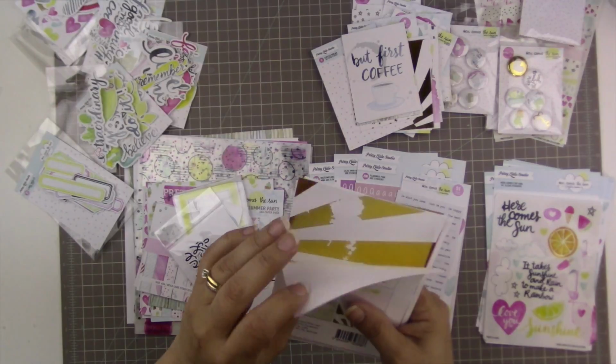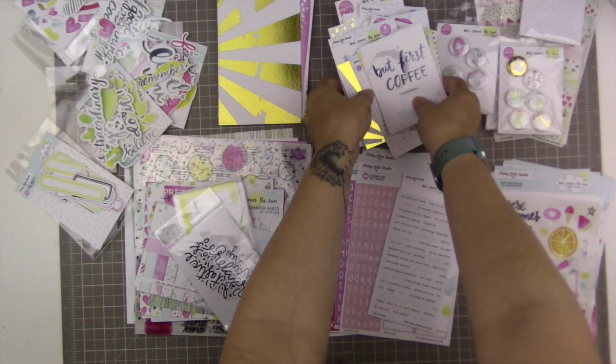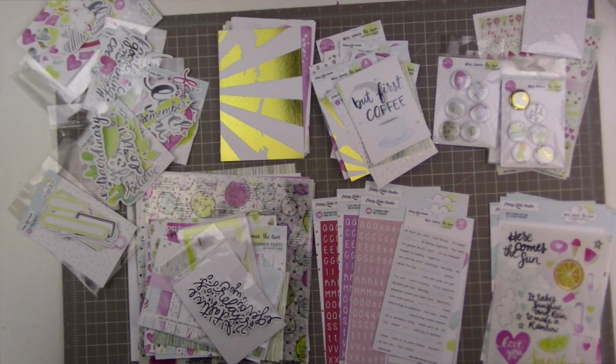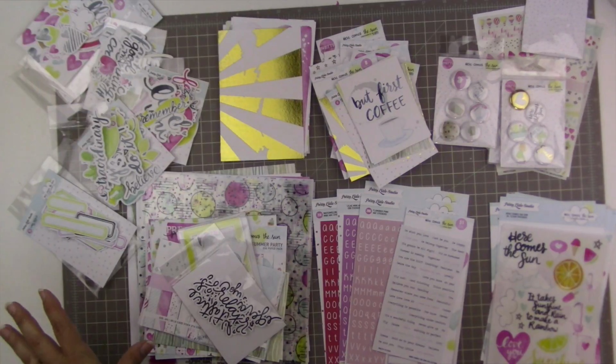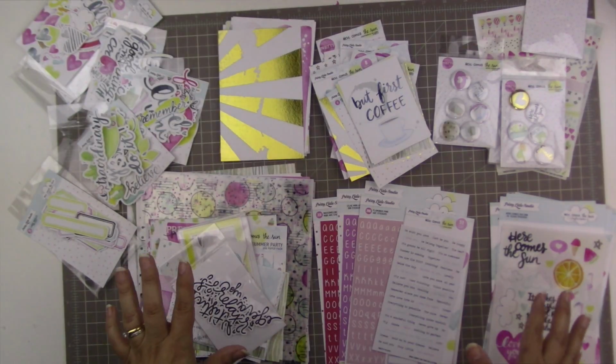It's just unbelievable. I am so in love with it. So in love with it. So thanks so much for watching. I will leave the link to Pretty Little Studio so you can check out their shop and check out this amazing collection. They do have other collections as well. This is some of the most stunningly beautiful scrapbook supplies I have ever seen in my life.